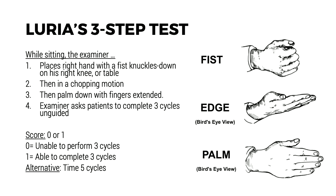So here's how the three-step goes. While sitting, the examiner will demonstrate the test. They place their right hand, knuckles first, down on their knee. I'll do it this way so they can see, and then I'll do it again in a second. Knuckles first on your knee. Oh, this is going to be cool. I'm doing a best test with the Luria test at the same time.